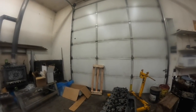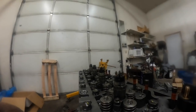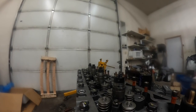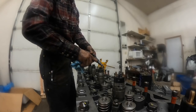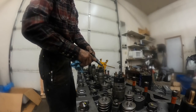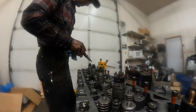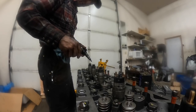We got the push tubes in it. Got 5 of the 6 injectors in it. Of course, this is a common rail engine, so make sure the port where the feed tube comes through the head is facing the right direction. If you get them 180 degrees out and then try to put the feed tube in there, it ain't going to work very well.